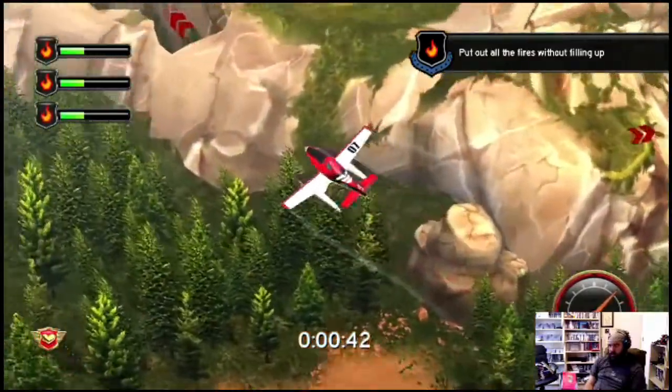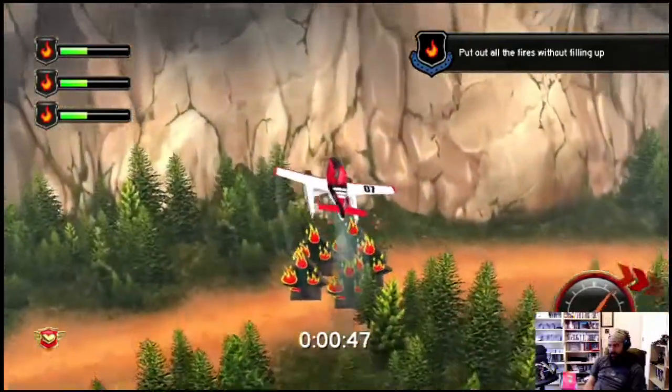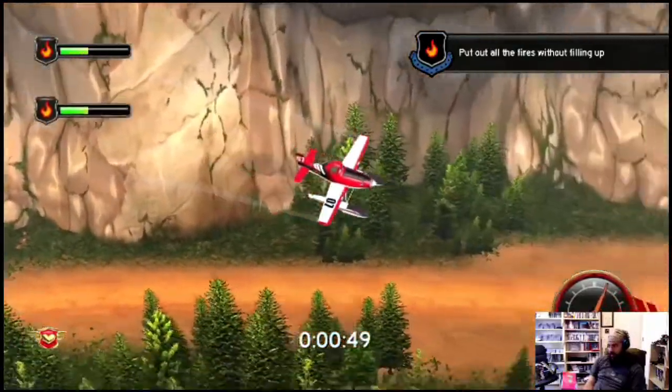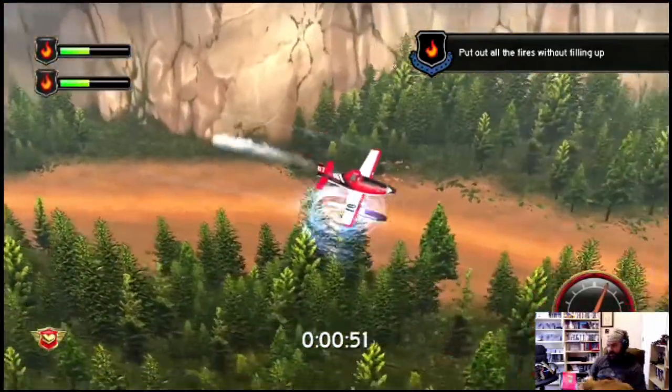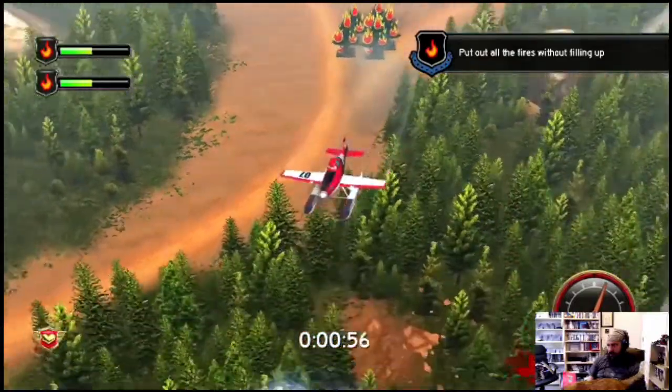Really hope fires don't look like that in the main game, and that's only because this is technically a tutorial level. I mean, surely kids... There has to be real fires in the movie, right?